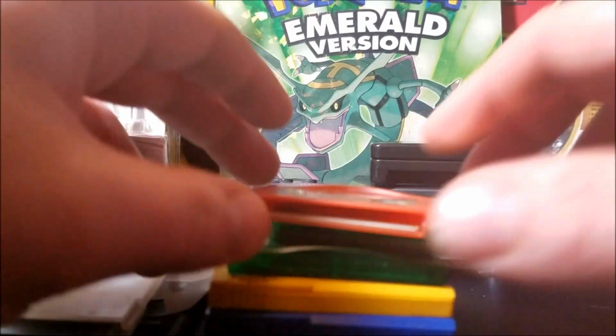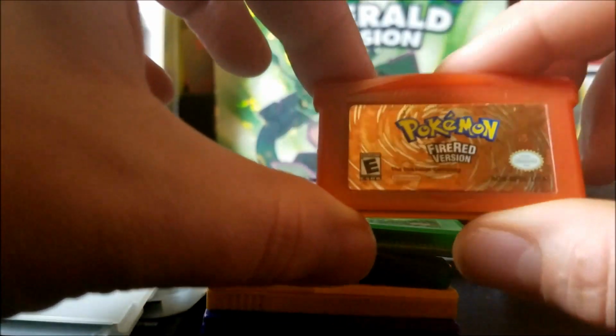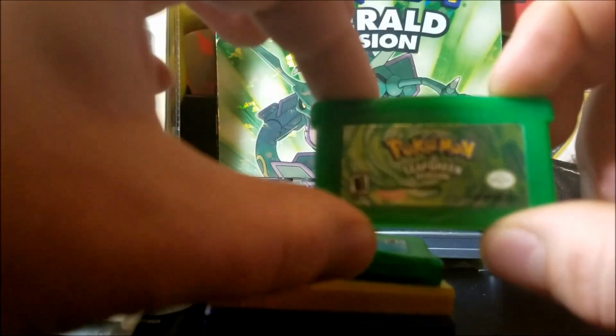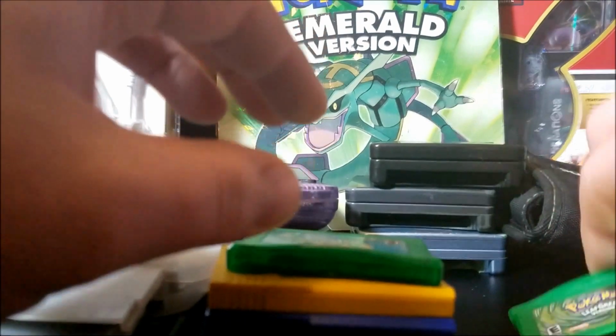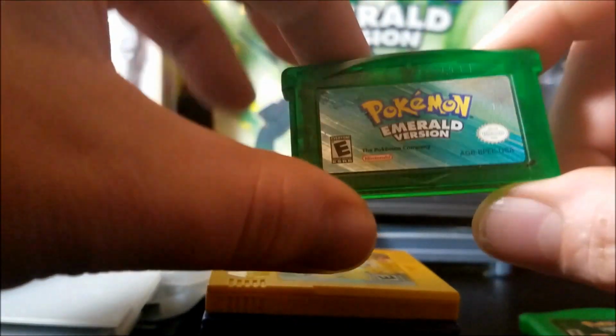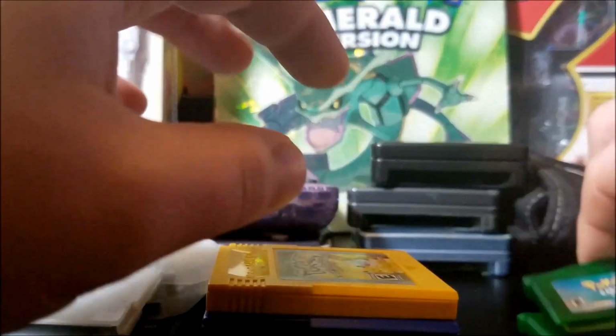Let's see what Game Boy games I got. We have a Fire Red version. All authentic. Leaf Green. My friend actually has the other Fire Red version. Why isn't that focusing? There we go. Emerald. It's a real emerald.